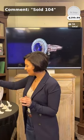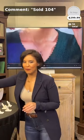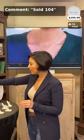With that said, I'm going to move into the matching pendant. We have a matching pendant to go with it.